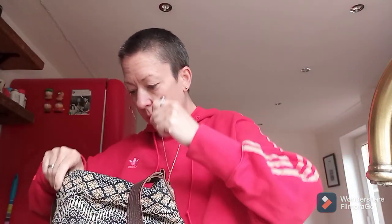Picked up a pair of earrings, possibly for me. They look kind of rose gold, quite cute, that kind of teardrop look. But I would actually wear those with this haircut. They're not too dangly, so they're for me.